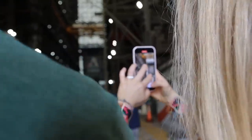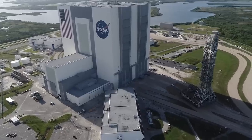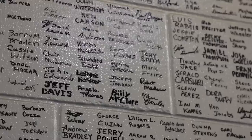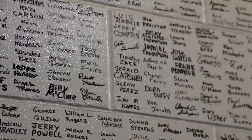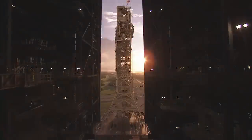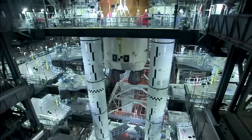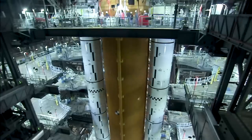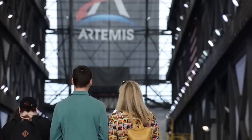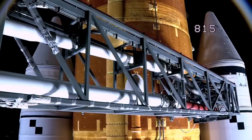You are getting a backstage glimpse into NASA, and the first stop is the VAB building. That is the Vehicle Assembly Building, if our bags check out. As you can tell from this wall, the VAB has been a collective effort, originally called the Vertical Assembly Building, because this is where large pre-manufactured rockets, such as the Saturn V, were stacked vertically. It's also where the space shuttle was assembled, and now the SLS, for the Artemis project. We're looking at the world's most powerful rocket and Orion spacecraft live on Launch Pad 39B.